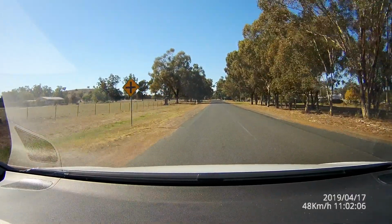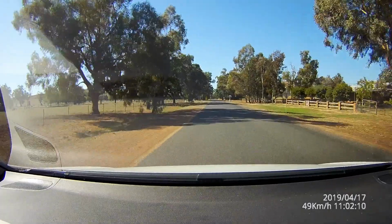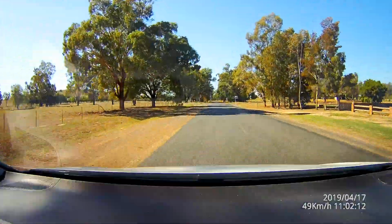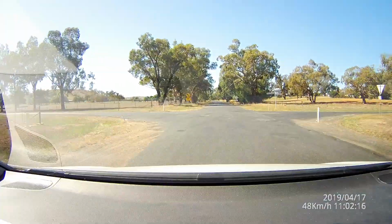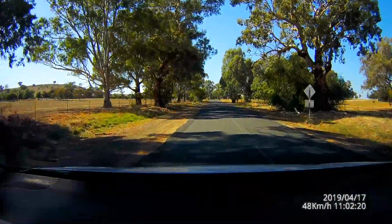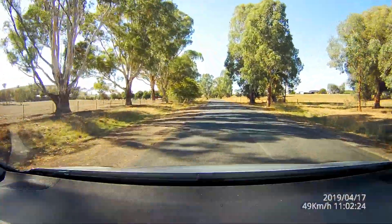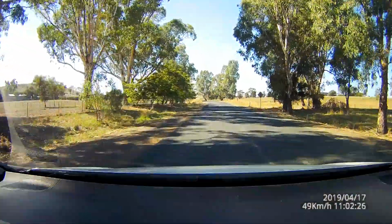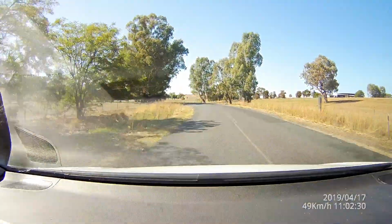Most of these places have a speed limit of 50 going through the town. As you can see, there's heavy pedestrian traffic and lots of cars, traffic lights, roundabouts, so it would be very dangerous to travel more than 50 kilometers per hour through here. Or not.